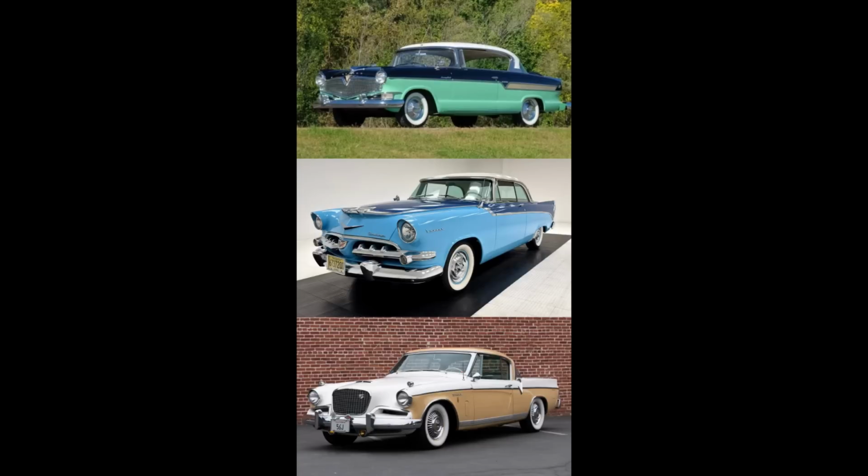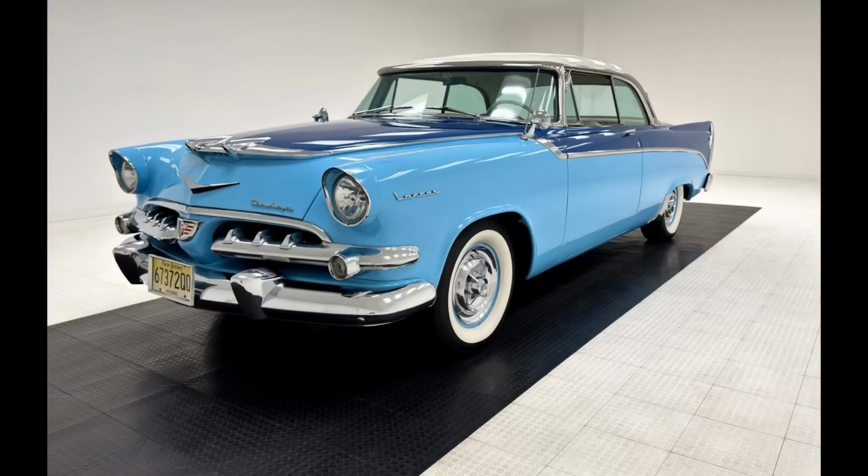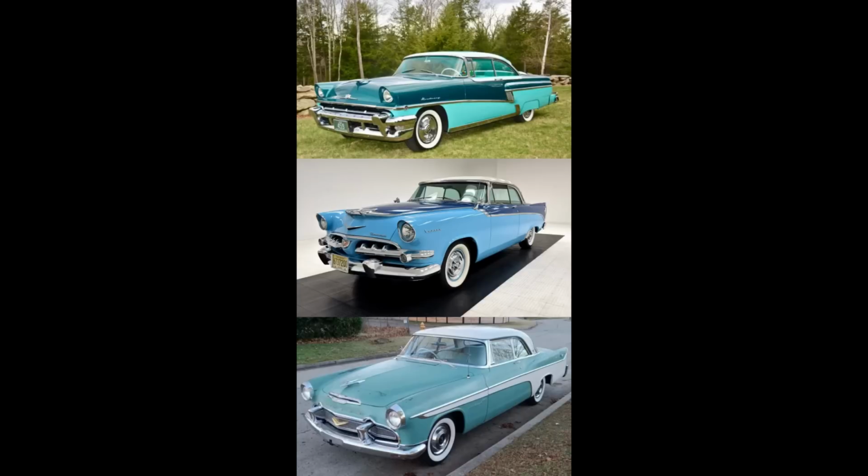Final scenario, 1956 Mercury Monterey or 1956 Dodge Lancer or 1956 DeSoto Fire Sweep. Once again, going to leave this here for a minute. If you need more time, feel free, pause the video.